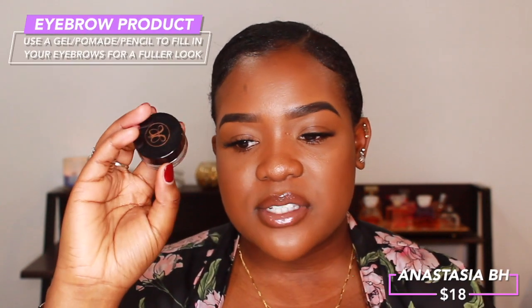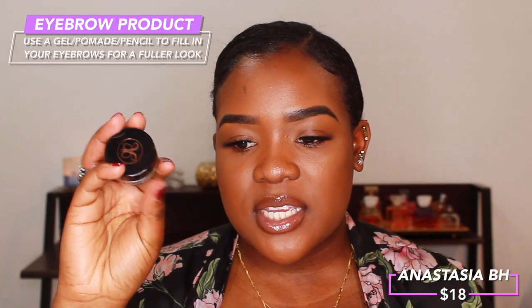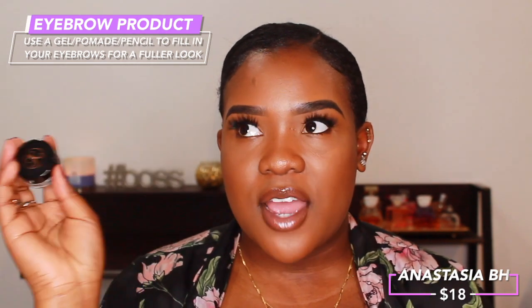So after priming and moisturizing my face, I move on to eyebrows. So for eyebrows, I'm just going to show one product, but honestly, there's 3 that I would use. So I have recently been using this Anastasia Beverly Hills Dip Brow Pomade a lot recently, but first, beginners, I would say you can just use a pencil, any brown pencil if you're liking.